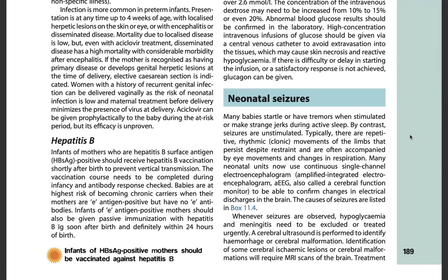Typically, they are repetitive, rhythmic clonic movements of the limbs that persist despite restraint and are often accompanied by eye movements and changes in respiration. Many neonatal units now use continuous single-channel electroencephalogram, amplitude-integrated electroencephalogram (aEEG), also called a cerebral function monitor, to be able to confirm changes in electrical discharges in the brain. The causes of seizures are listed in the box.